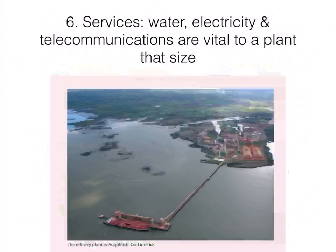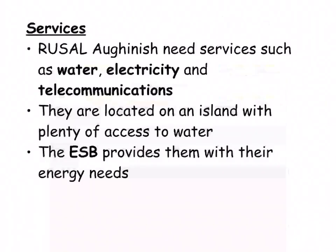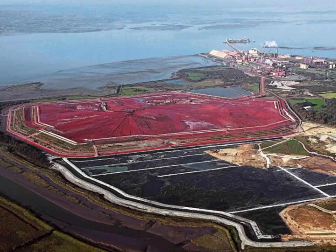I just forgot to mention that I suppose there were services on offer to draw them to locate there. The water they got from the River Shannon, they need water in the processing. Electricity, initially they got that from the ESB, now they produce it themselves. And telecommunications, broadband phone lines are available. Okay, so I hope that helps.